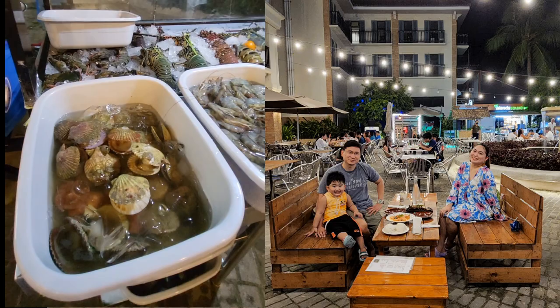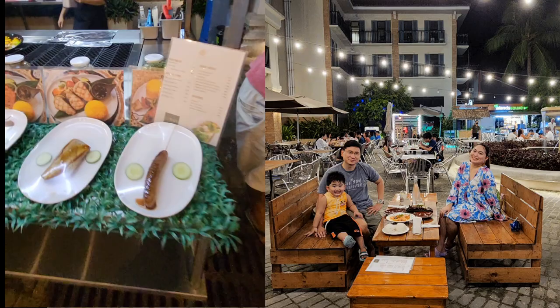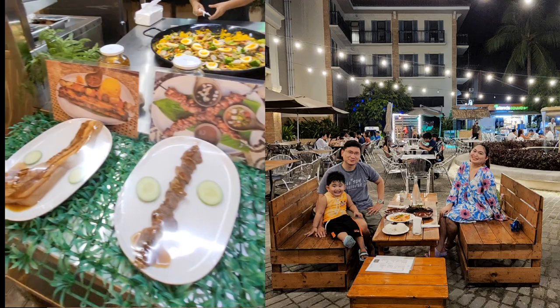Time for dinner. And yep, the first reason why you should consider Henann Crystal Sands Resort is that it's just walking distance from the D Mall. And for tonight, we are having some fresh paluto seafood that is super yum. It is located just in front of the Feliz Hotel.